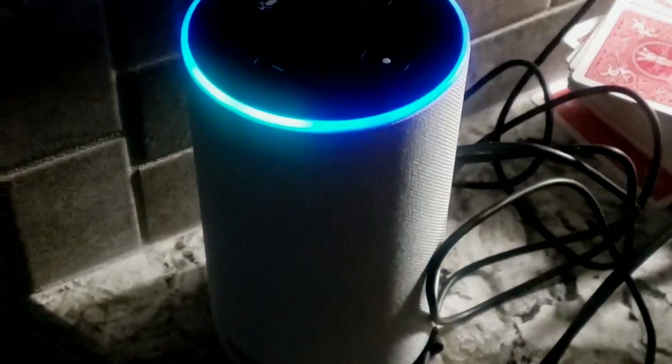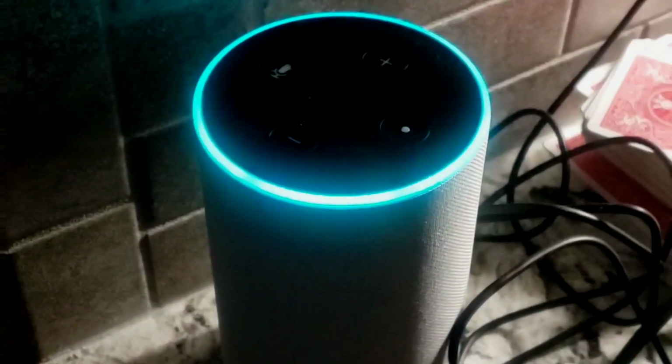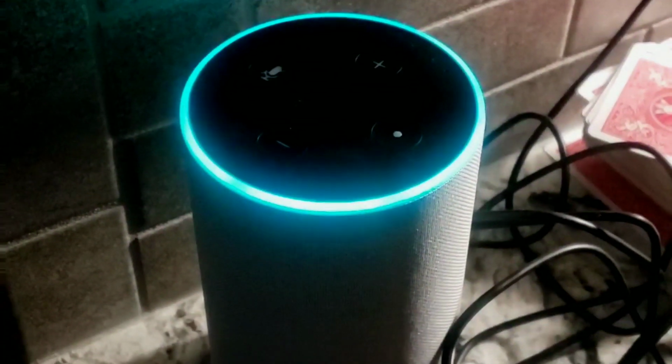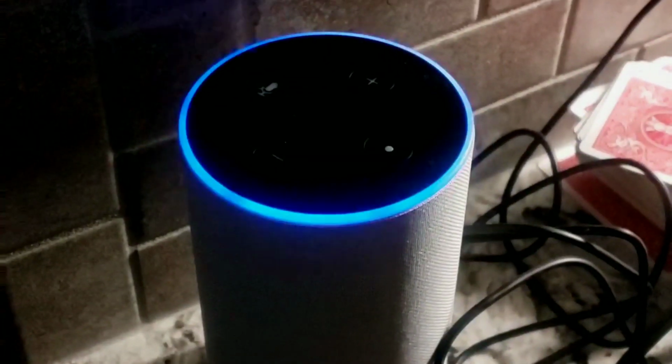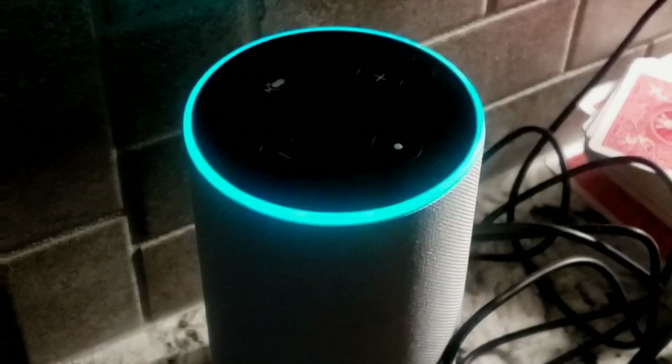Echo, what's the weather in Cheyenne, Wyoming today? Right now in Cheyenne, it's 0 degrees Fahrenheit with cloudy skies. Today's forecast has partly sunny weather with a high of 24 degrees and a low of 0 degrees.